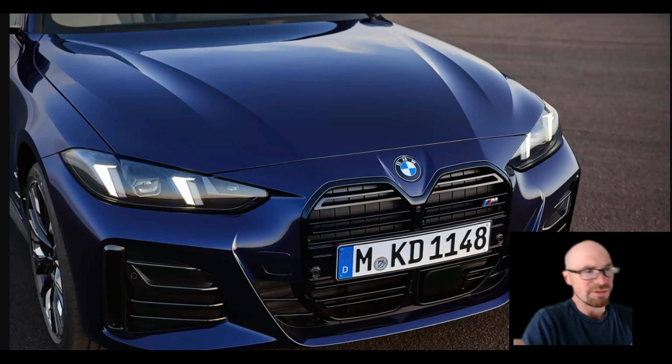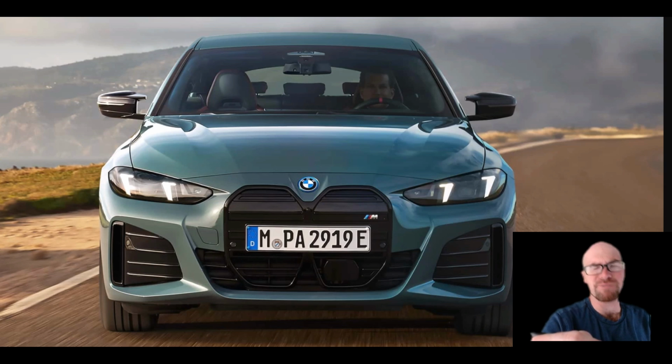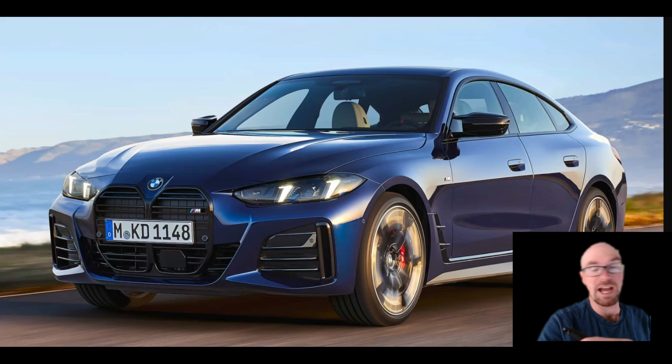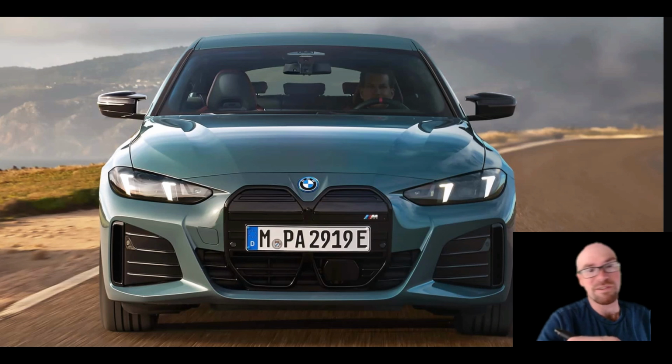Everybody wants to know, did they fix the grille? It's just a minor refresh here. Mostly this is just styling changes, although they do say there's going to be a mild hybrid for the M440i now. So a little bit more power, maybe slightly more fuel efficient. That's it. And the i4, no major changes for this thing, although maybe you might find this interesting.